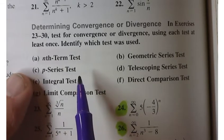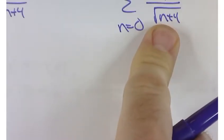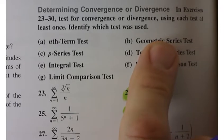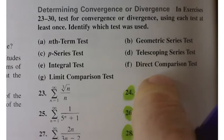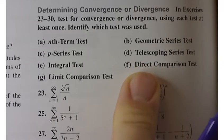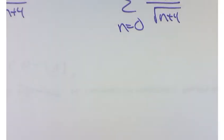It almost looks like a P series, but it's not quite a P series. The integral test, if you're trying to integrate 1 over the square root of n plus 4, you can do that. That's not a problem. So you can use the integral test. Limit comparison test would work well. It's not a geometric series, so we can't use that one. It's not a telescoping series. Direct comparison test, yeah, sometimes when you're lucky, the signs work out in the right direction, but you have to be careful with that one. I've seen too many mistakes for me to really embrace you guys using the direct comparison test.